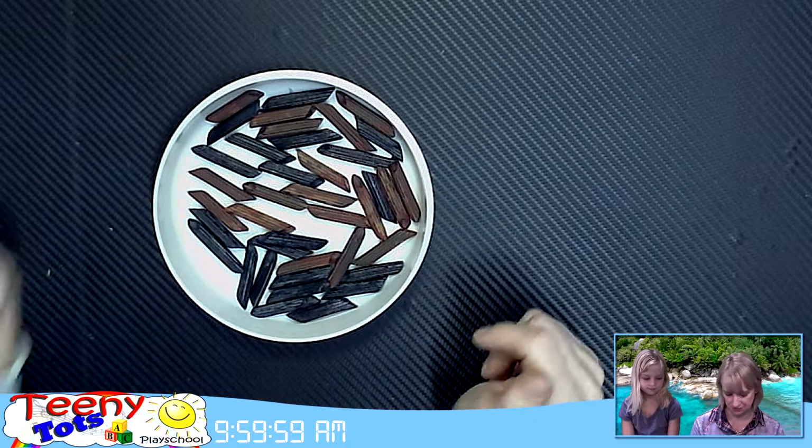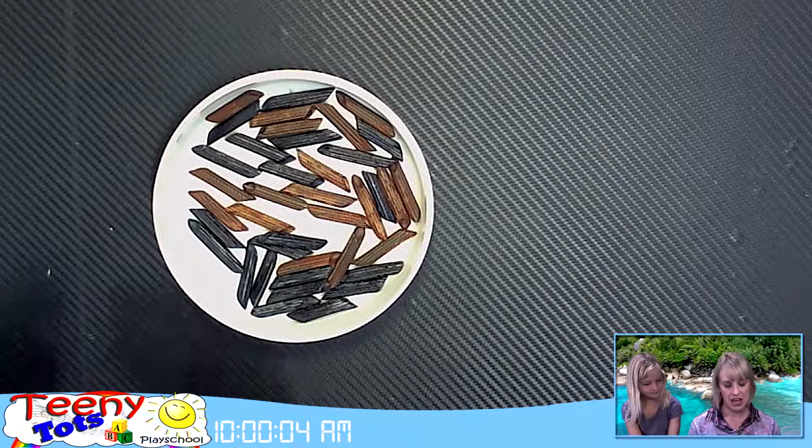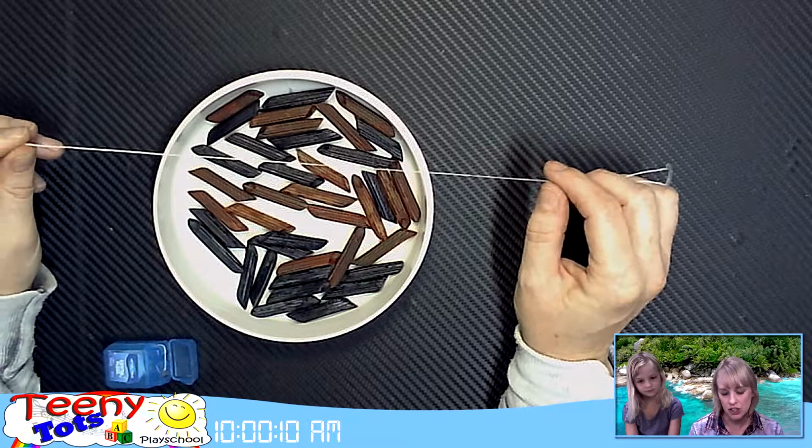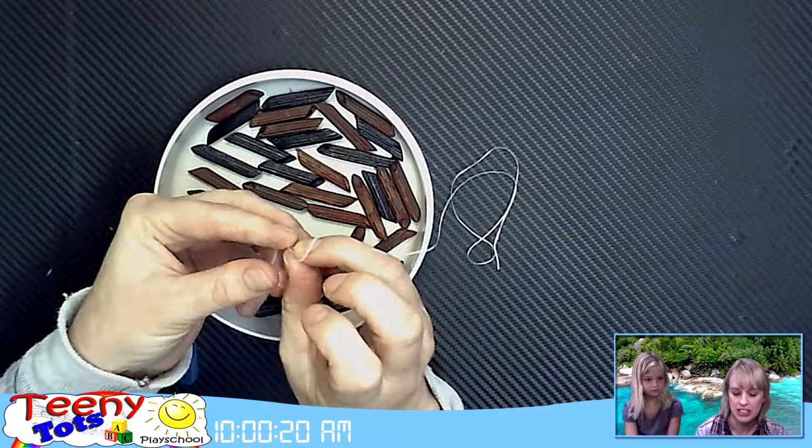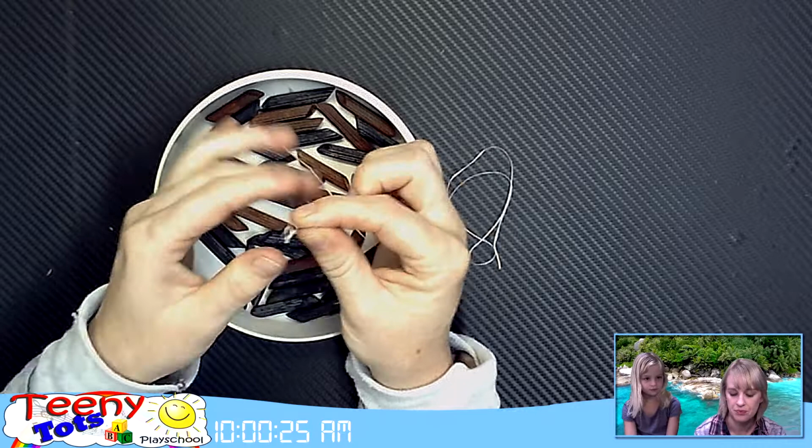Okay, do you have something to thread with now? Okay, we need something to thread. Okay, moms, you're going to need to please help and just tie a knot on the one side of the string or of the floss or whatever you have so that it doesn't fall off, okay? Moms are going to need to help you with this part. Okay, it's a bit more difficult.